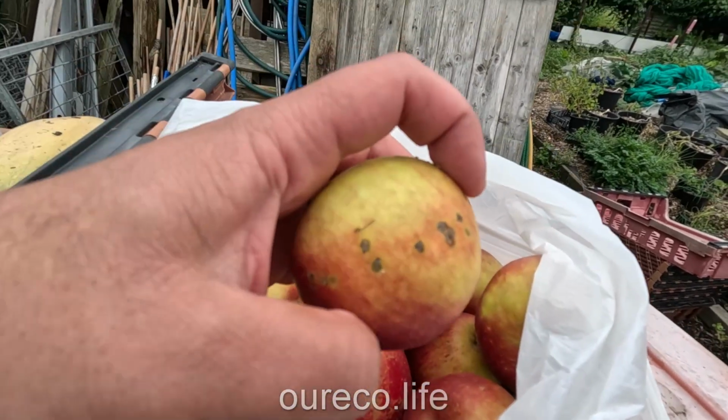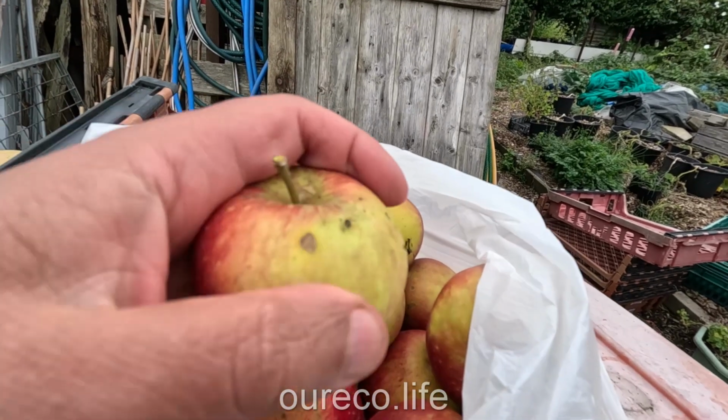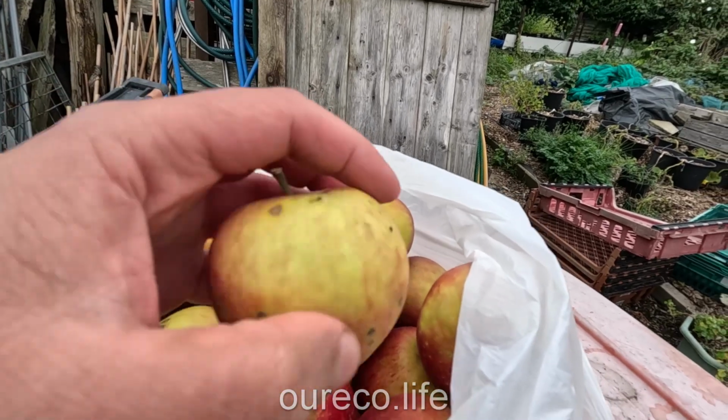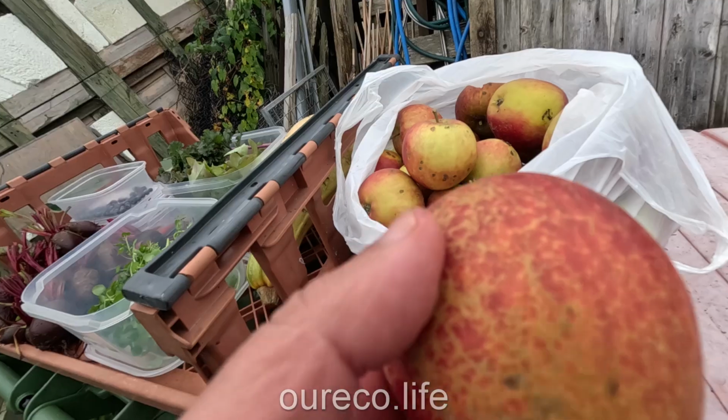I mean, they've got little blemishes, but it's only skin deep. I've been eating these, they're fine. They taste fine. It just looks a bit unsightly, so I can't give them away, which is a problem because I don't want to give manky looking apples to people. As people are used to seeing perfect apples in shops, that's what they expect to get. So when they look a little bit blemished, it tastes fine, but it just looks a bit unsightly. So I've got to eat them myself.